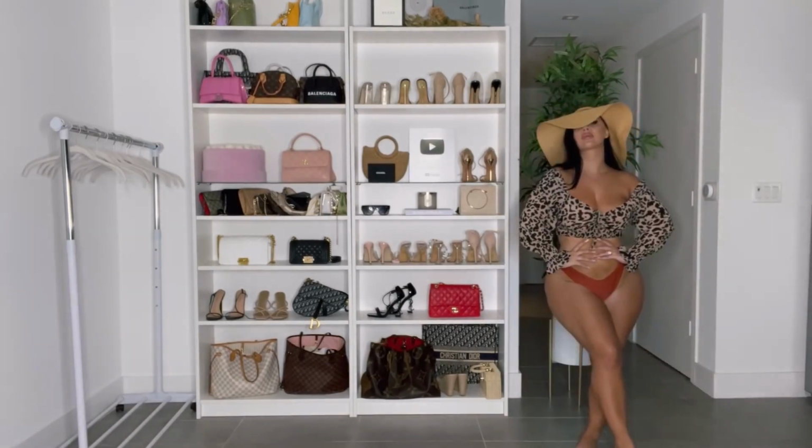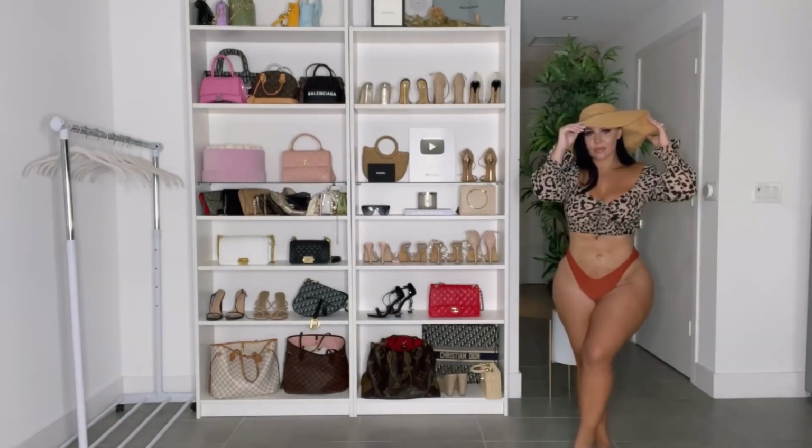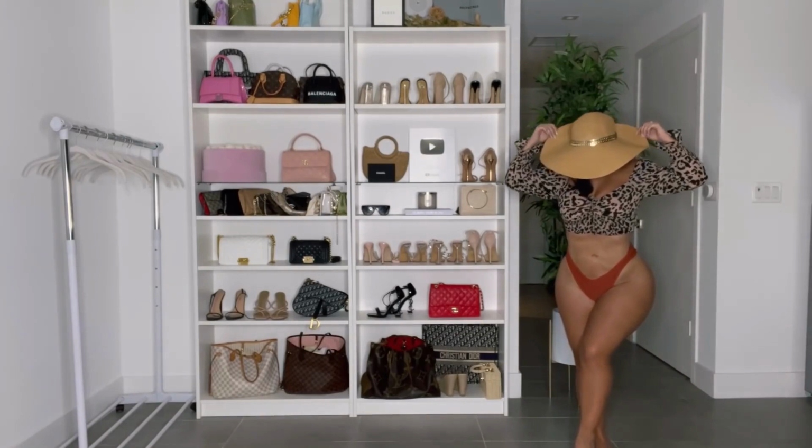You might not want to wear long sleeves if you're going tanning, but it is also good to cover up from the sun sometimes.